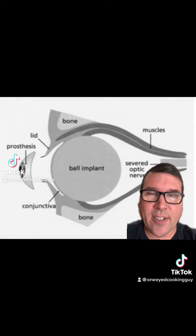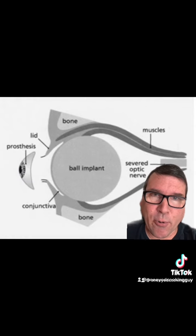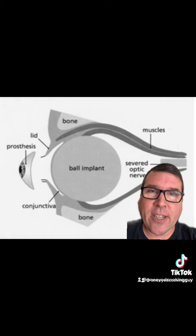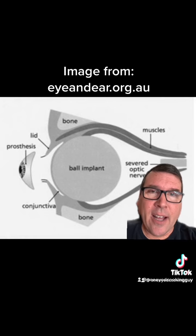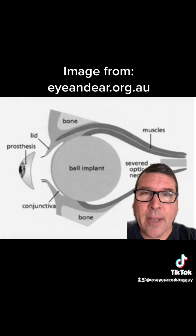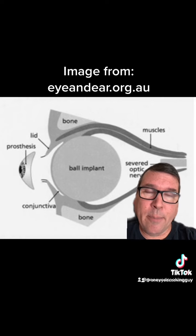I found this diagram and I thought it did a good, non-gross job of explaining a little bit more about enucleation. So as I just mentioned, the eyeball is taken out. The optic nerve is severed right above here. You can see that on the diagram. And then in place of the eyeball, the surgeon puts in an implant. It's a round ball-shaped implant.